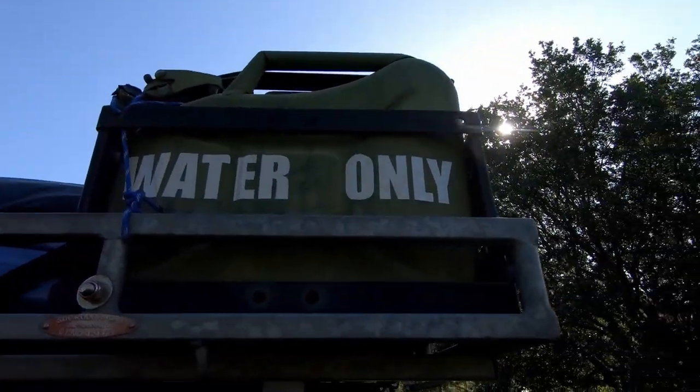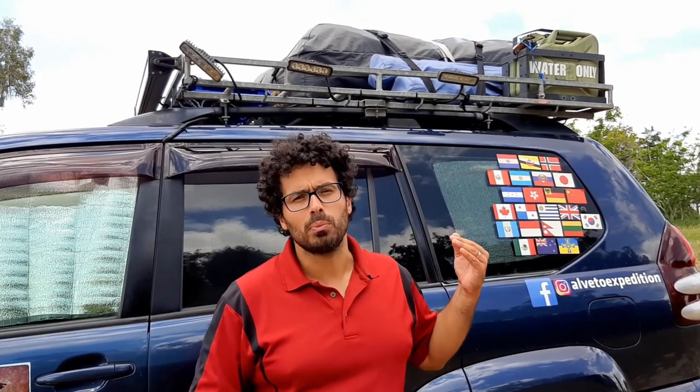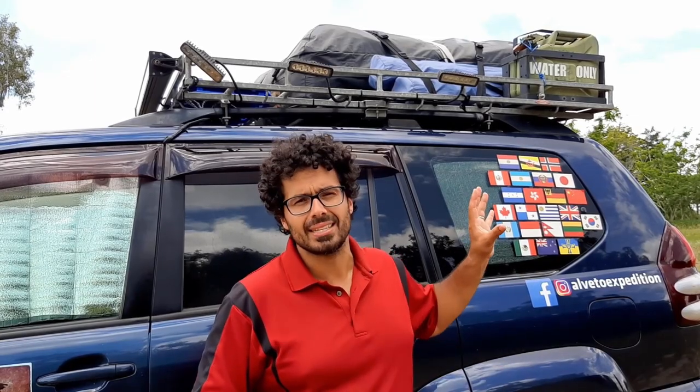You see there is written water only there, it's a sticker. We use that as a deterrent in case someone may want to steal our fuel, or in some countries it is prohibited to carry fuel on top of the roof rack, and for that reason we place that sticker on.